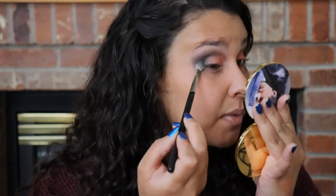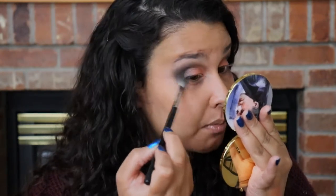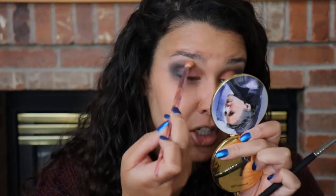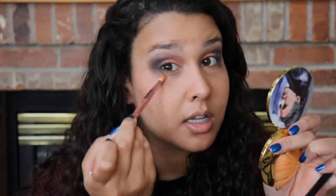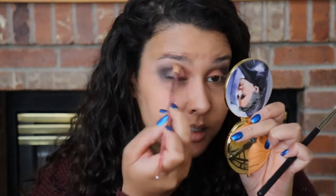Okay, so back to the eyeshadow. This is coming off blue, like I was wanting. I was wanting kind of a blue, but I like that it's not overly blue, so it's not clashing and looking too much like Broncos colors. I would hate to look like a Bronco. I want to look like Ahsoka.